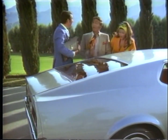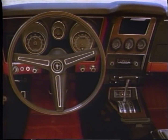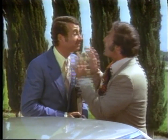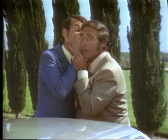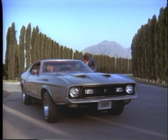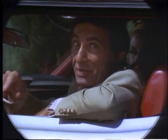But take a look inside. New thin shell bucket seats. A new instrument panel. There's a standard 302 cubic inch V8. And a new wider stance for better handling. The price. You're fooling me. Oh, Sophia. Vittorio. Hey, you like it? Bravo. Hey, she liked it. Mustang '71, America's challenge to the great European road cars. She gives you a better idea.